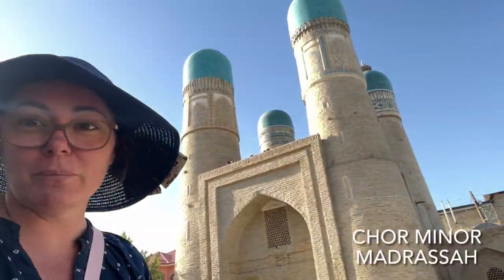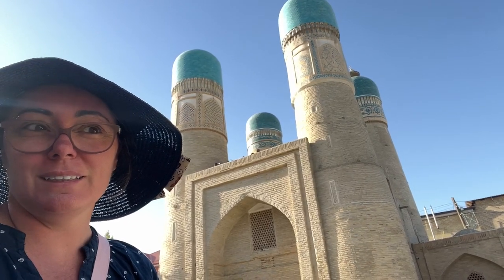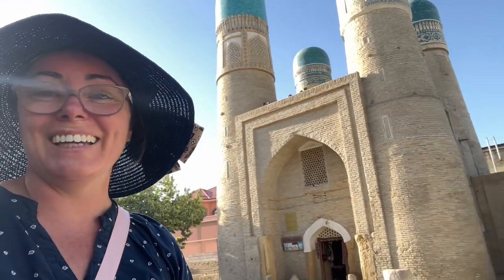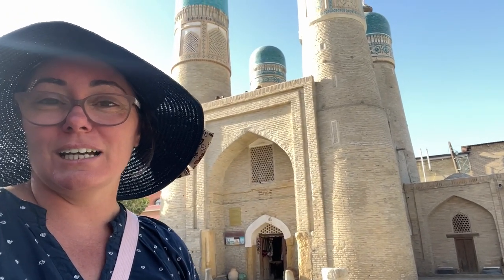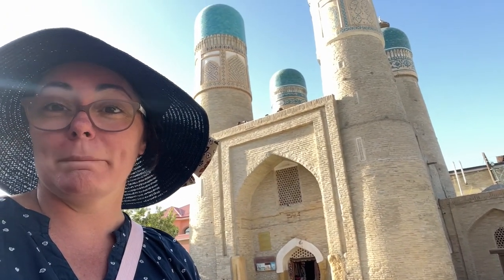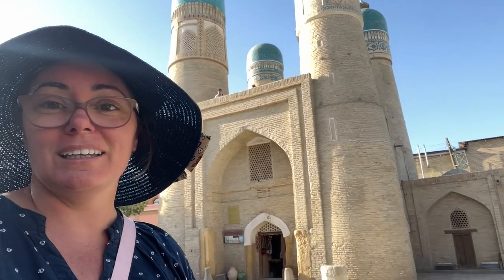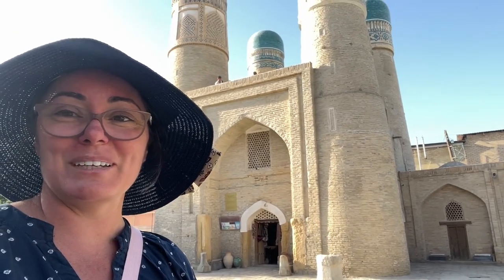Our way to Chor Minor Madrasah. And it did feel like a little bit of a rabbit warren to get here, but it's probably because I went the wrong way. Anyway, what Google tells me is this used to be the gate for a madrasah that no longer exists. So isn't it beautiful? I love it. I love those turrets. They're amazing.